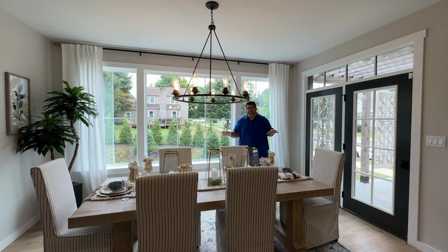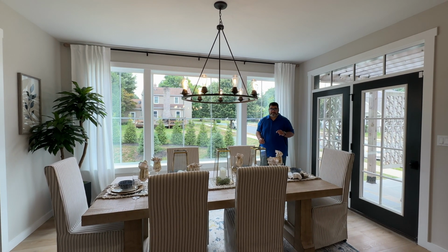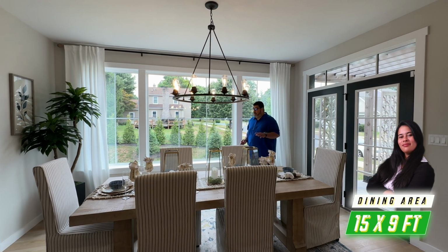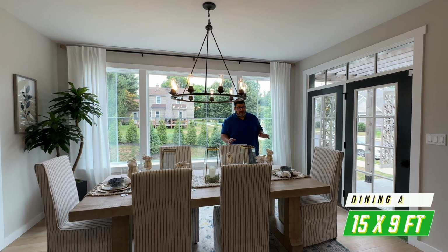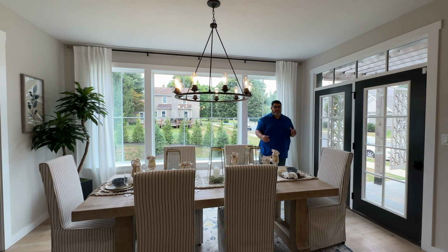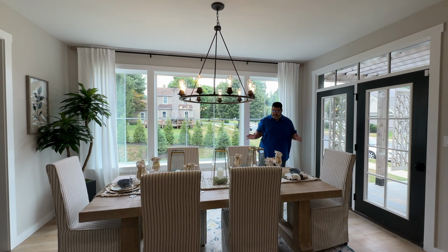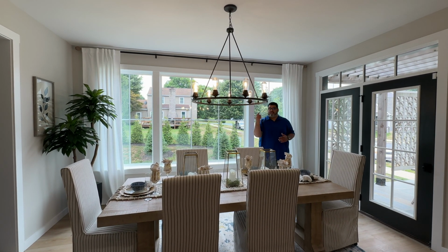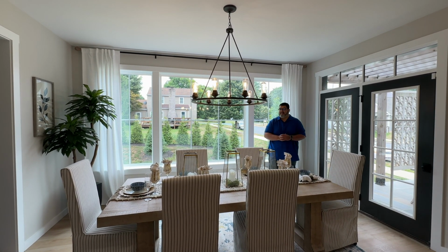Amazing. Now this space itself is what? 15 by 9 feet. 15 by 9 feet. Now it's showing that you can sit about 6 people, but I can bet you can fit 2 more seats here and get 8. So big family dinners abound. Love that. Do love the way they finished it off with that little farmhouse lighting chandelier.